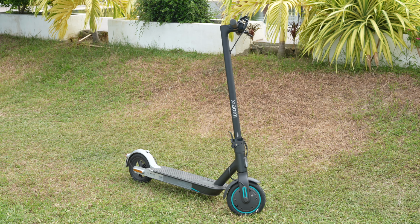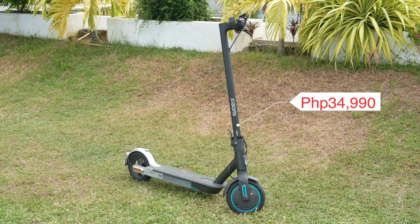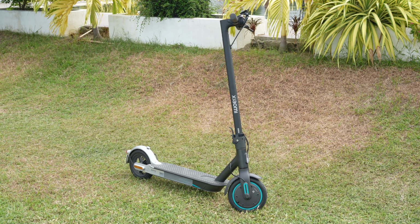The Xiaomi Mi Electric Scooter Pro 2 Mercedes-AMG Petronas F1 Team Edition costs 34,990 pesos. It is essentially the same as the Mi Electric Scooter Pro 2, minus of course the Mercedes-AMG branding and design. The Mercedes name does come with a steep premium price tag, but despite how much I like this design more, there will be a lot more budget-conscious consumers that'll opt for the Mi Electric Scooter Pro 2, which costs 27,599 pesos.